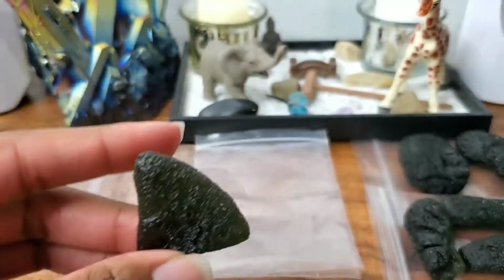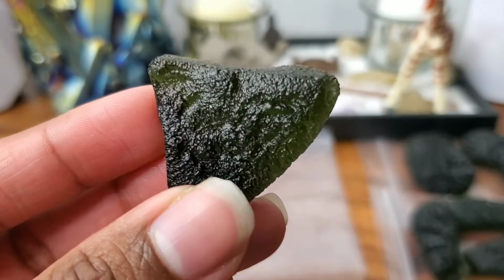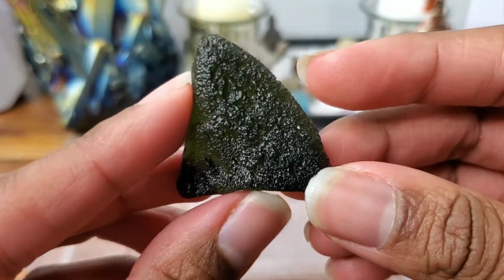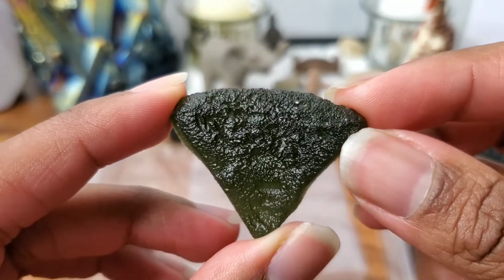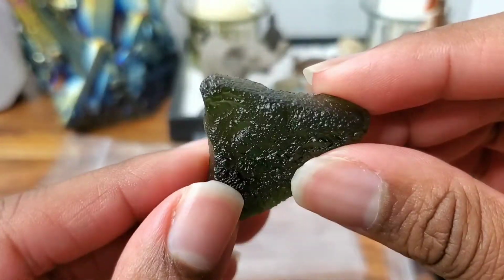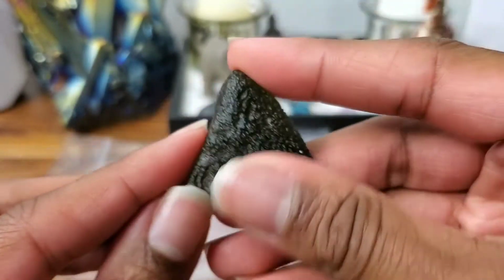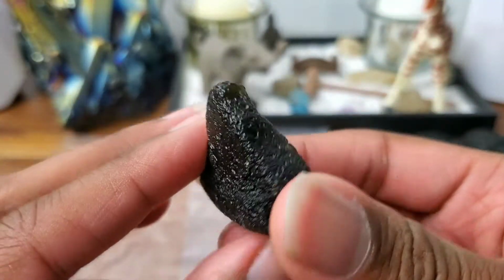I just thought she was such a pretty piece of Moldavite. Now she reminds me of a Dorito chip, but I didn't want to name her Chip. I mean, I could. She could be AKA Chip. But I just really like Gifty. It was what came to mind when I saw her. And though I don't carry her as often, she's still just as special.